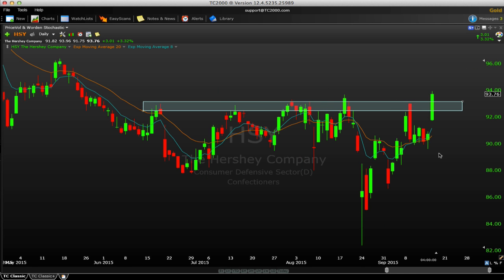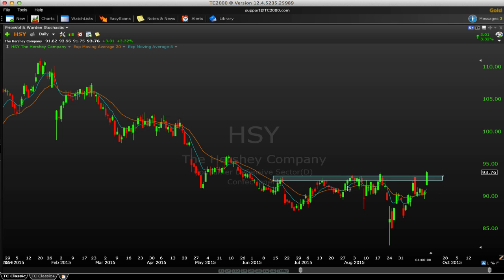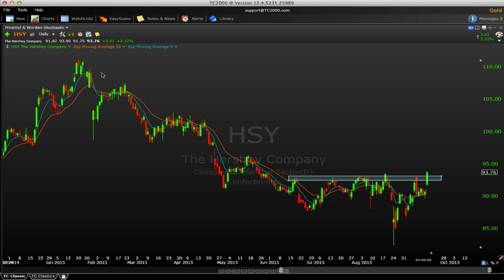Hershey Company, HSY, this one had a nice move as well today, up 3.3%. It did close above this band of resistance that it's been in for multiple months now. Nice little bottoming base that it put in here after trading down in a downtrend since basically all of 2015. So this one looks good. It's a big move for this type of name, but let's see if this one can continue higher.